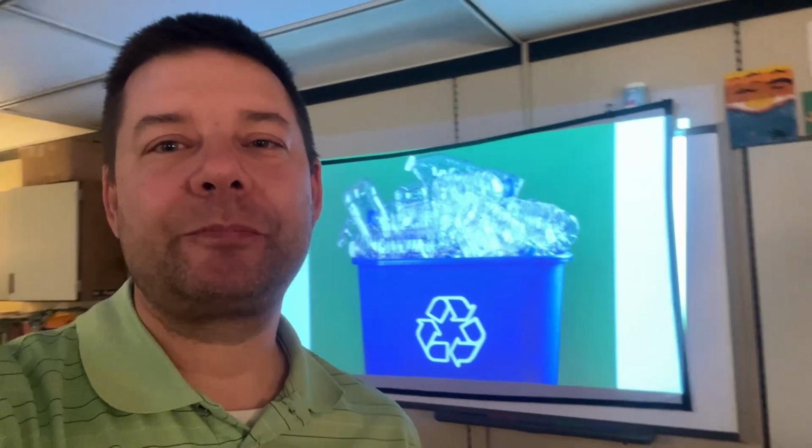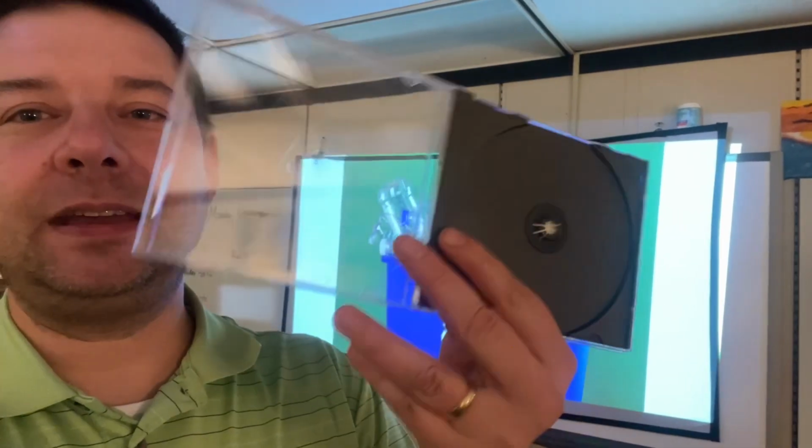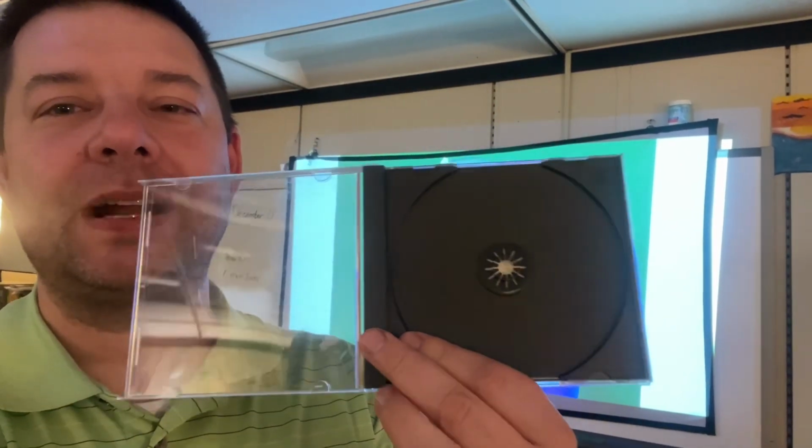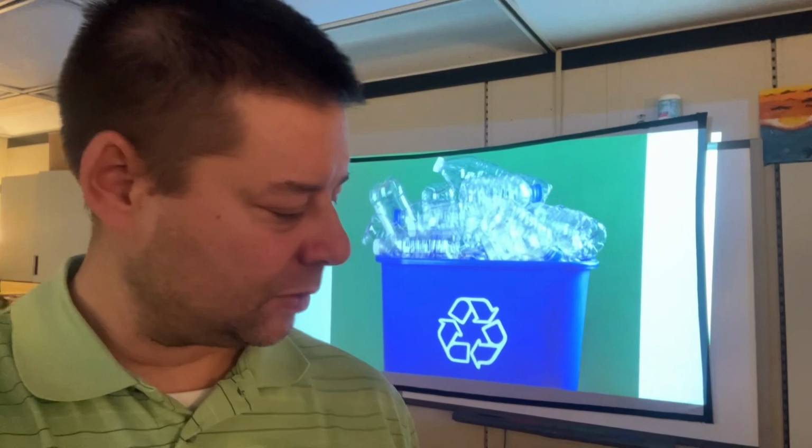Here's another one. This is actually a CD case. I don't know if these are popular anymore, now that I think of it. But back in the day, boy, you got a CD case, you'd open it up, you put your CD in there, right? You can close it up and your CD is safe. So at this point, there's nothing in here. This could just be trash because I don't know where the CD went, or maybe I'm never gonna use it again. But how could I reuse something like this and give it new life?